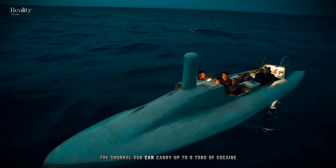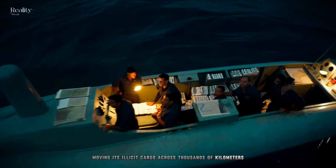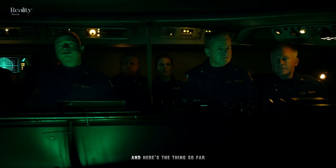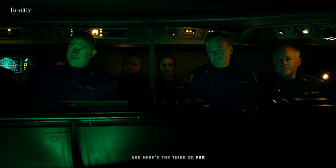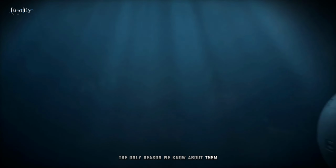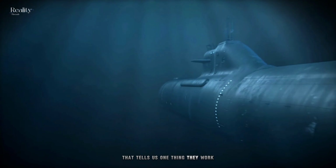The snorkel sub can carry up to 8 tons of cocaine, moving its illicit cargo across thousands of kilometers from Colombia to Mexico and beyond. And here's the thing. So far, not a single one has ever been caught at sea. The only reason we know about them? The few that have been captured were found on land. That tells us one thing: they work.